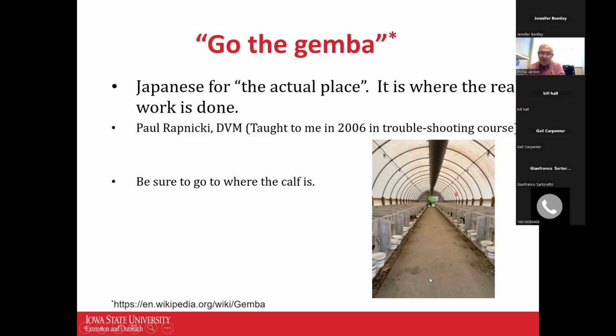Because sometimes things will seem really fine out here, nice and clean, but inside it may not be as clean as you think. You'll get an ammonia smell or a musty smell, and you'll see that the calf is not as dry as you might think. So when I say go to the Gemba, go to the place the work is done, actually go to the place where the calf is living also.